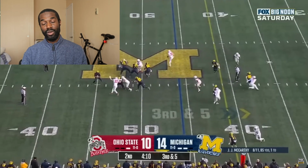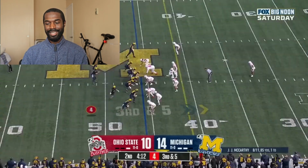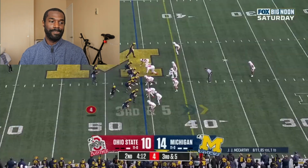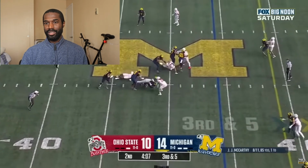And Ohio State, to their credit, is playing good defense. So it's not that this is a completely non-risky throw, but if you throw it on time, there's no reason why the DB should be able to intercept this or get a play on this ball. But JJ McCarthy does not throw this ball.